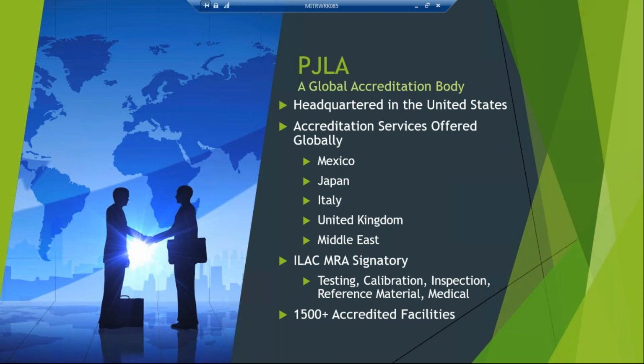Just to give everyone a little history of our company and what we're all about. We are headquartered in the United States, in Troy, Michigan, which is right outside of Detroit. We also accredit laboratories in various countries. We have accredited certificates out there in 30 different countries, and we have particular offices in Mexico, Japan, Italy, UK, and support in the Middle East. PGLA is an ILAC MRA signatory for testing labs, calibration, inspection, reference material, and for medical. And we have about 1,500 accredited facilities.